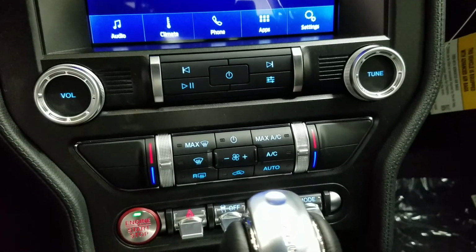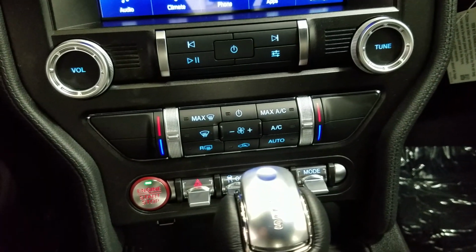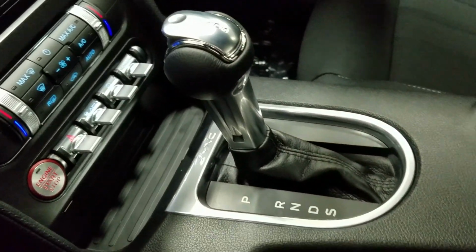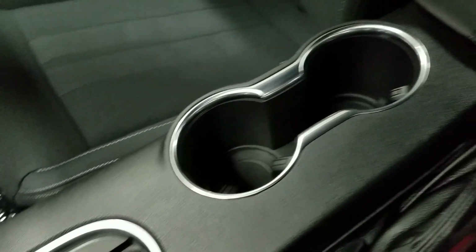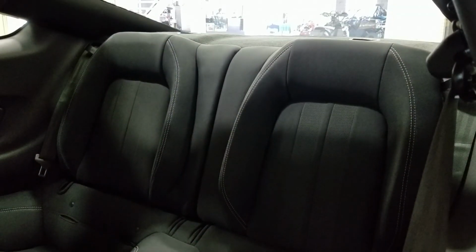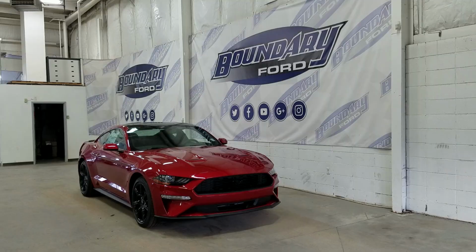Down below, we have our Sync controls, as well as our dual climate control area, which includes air conditioning and heating for the entire cabin. We have our push-button start, as well as the console gear shift lever with select shift option for the driver, dual cup holders, and a center console that provides tons of storage. At the rear, we have seating for 2 more passengers, making this a total of 4 passenger seating.